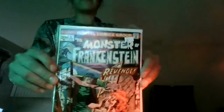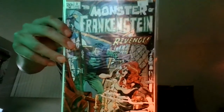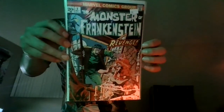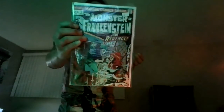But I love the Monster of Frankenstein series. I've been meaning to read this, and I read a small amount of number 11. I don't remember what number it was, but I know it was 11. And so I'm slowly building these, but they're expensive. This is the cheaper one I got, 6. The other ones are like 11, 8. Well, actually 8's not that bad, but 10, 11, 15 to 20 for an issue of Frankenstein.